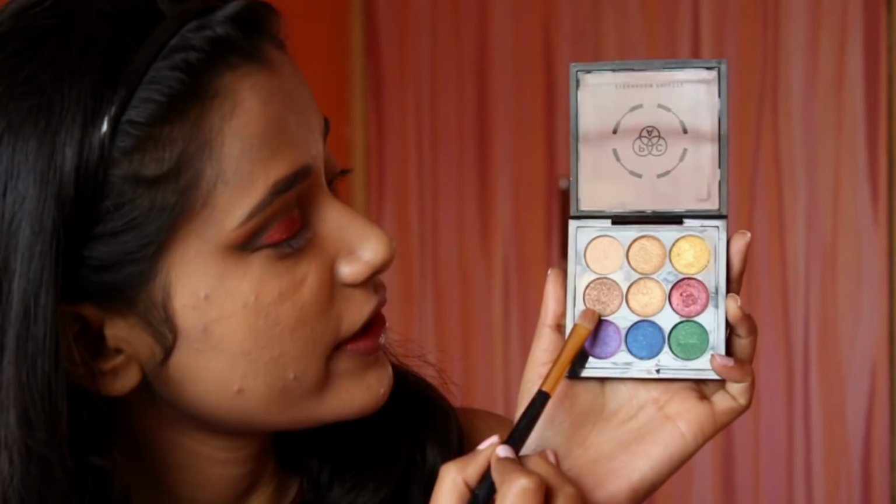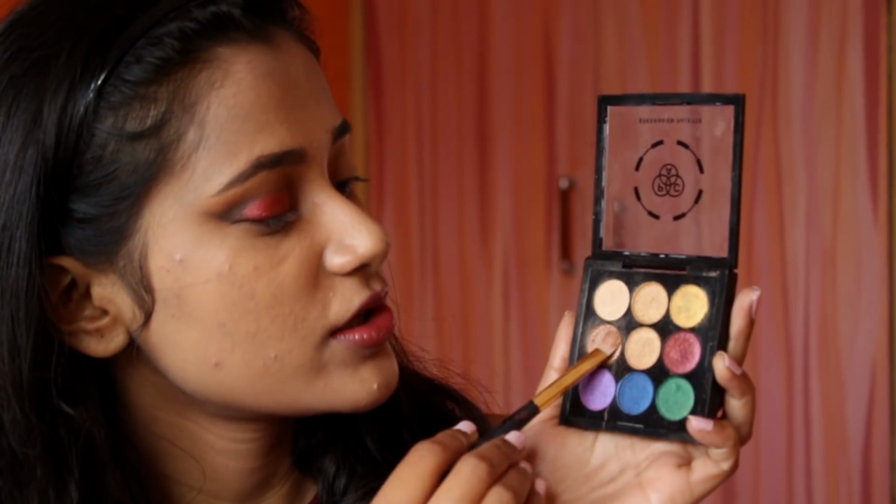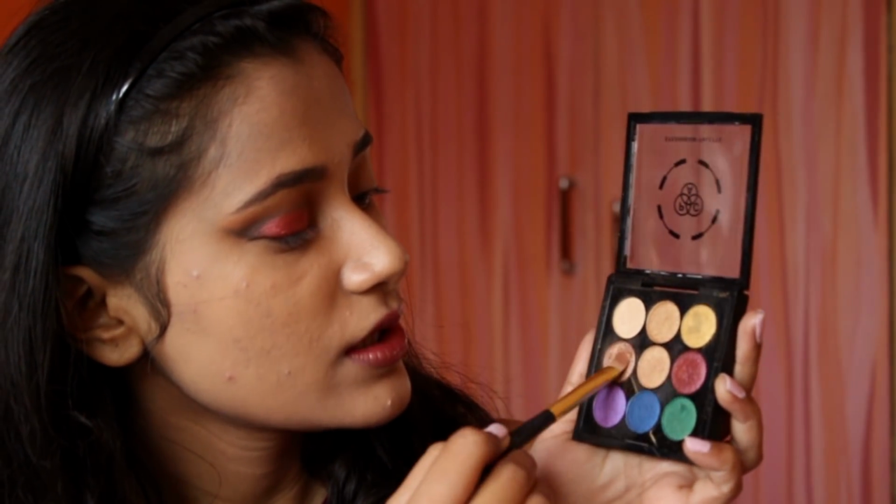And right now I'm going to go ahead with this shade because I think these two are quite similar in the undertone. And I'm going to go ahead with this shade on the inner corner so that it's not just like this simple basic color.